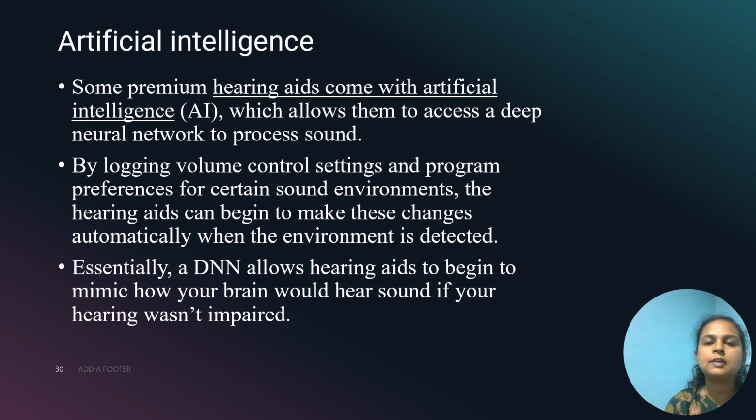Nowadays recent hearing aids are adapted to artificial intelligence technologies. This allows them to access a deep neural network to process sound, and by logging into volume control and program preferences, it automatically adjusts according to the environment, and it learns about the different environmental sounds and noise, quiet, everything, and it adjusts automatically by itself. Essentially, deep neural network allows hearing aids to begin to mimic how exactly your brain would hear sound if your hearing wasn't impaired. So it gives you the naturalness of the sound.